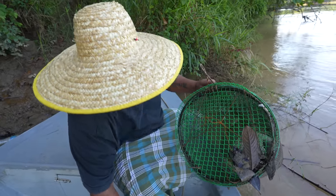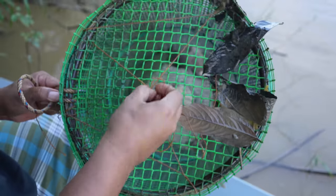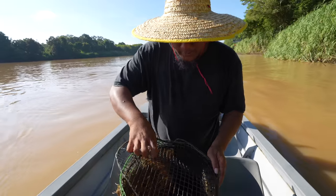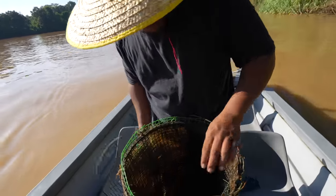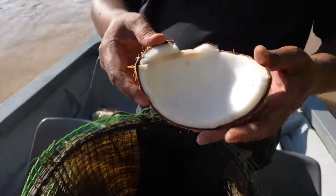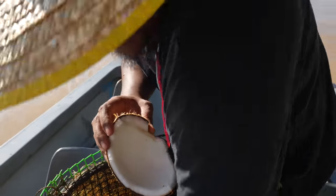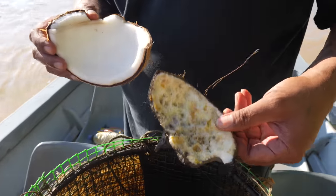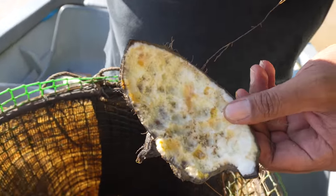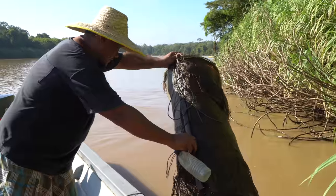Just little one. Some little fish. So we open that. Like this, you see? Oh, that's what we're going for. Wow. So for the bait we use coconut. Coconut, so they love to eat the coconut. Oh, wow, so that's the one they've already eaten. Yes, and we close them again. Let's throw it.